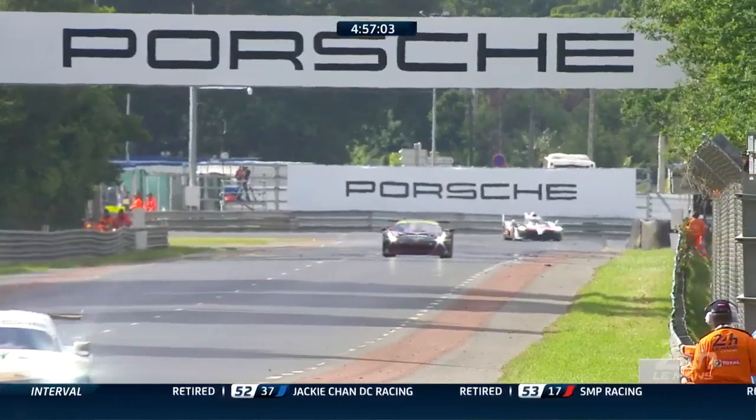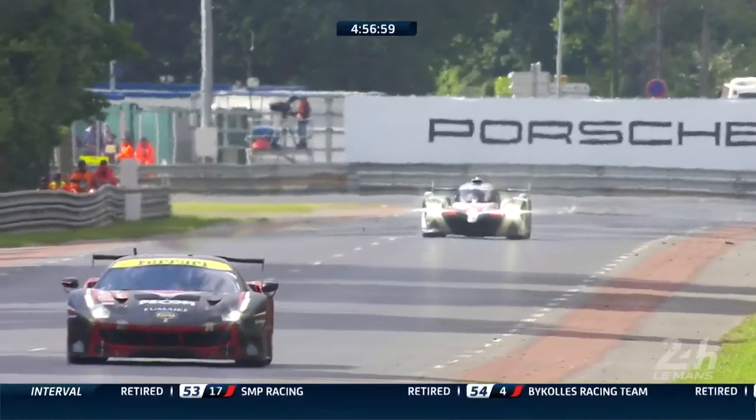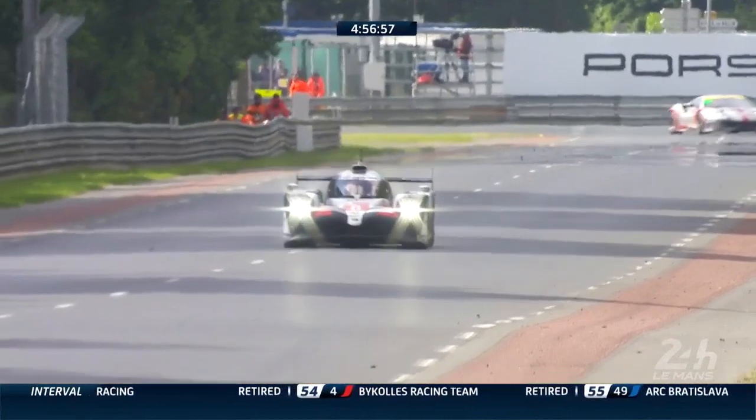Through Indianapolis, the hard right-hander in Arnage. Punch on that hybrid power, and off he goes, headed towards the Porsche curves.